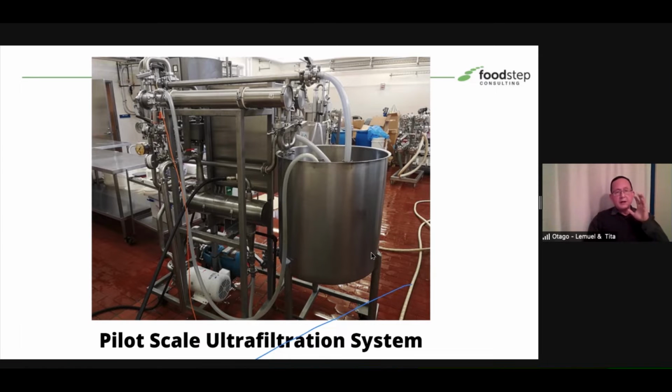But take note, if you look at skim milk, you could hardly see any particles there. That's how small the whey proteins are. Next, please.